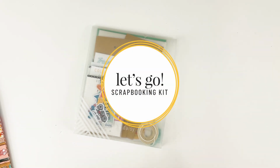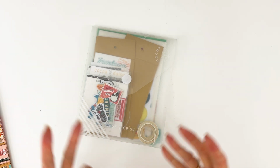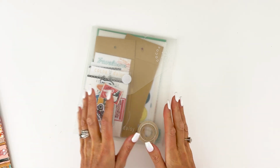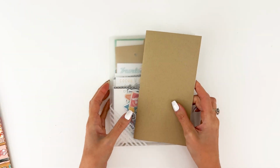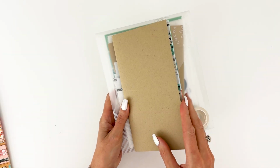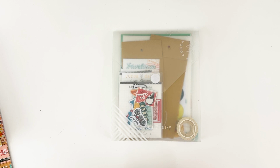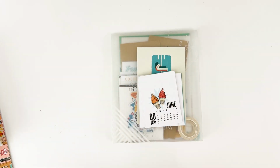Okay, let's move on to our scrapbooking kit. And this is probably the biggest change that we've had, although the actual contents aren't really changing. So if you had a traveler's notebook kit previously, you would get everything in here along with the Simple Daisy notebook, okay? If you had a modern memory keeping kit, you would get everything in here with the pocket cards.